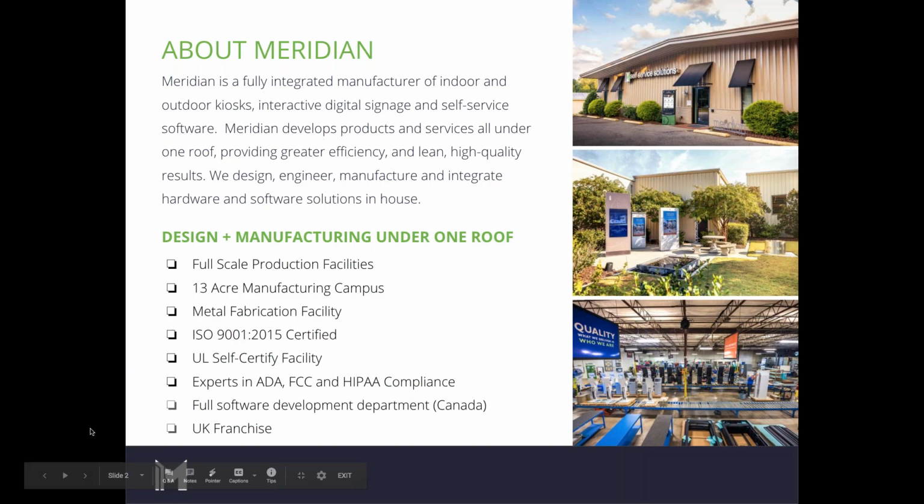To get started, just a little bit about Meridian. Meridian is a fully integrated manufacturer of indoor and outdoor kiosks, interactive digital signage, and self-service software. We develop all of our products and services under one roof, and we design, engineer, manufacture, and integrate hardware and software solutions. At our Aberdeen, North Carolina facility, we have a full-scale production facility, a 13-acre manufacturing campus, a full metal fabrication facility. We are ISO 9001:2015 certified, a UL self-certified facility, experts in ADA, FCC, and HIPAA compliance, and we have a full software development team in-house that sits in Mississauga, Ontario, Canada. Additionally, we also have a franchise in the UK for anyone who may be in the Europe or UK region and interested in purchasing a PMK.